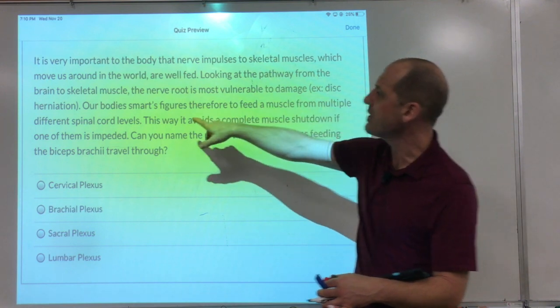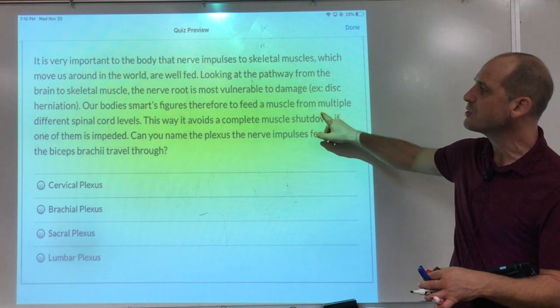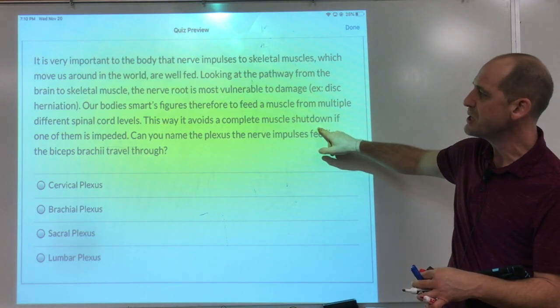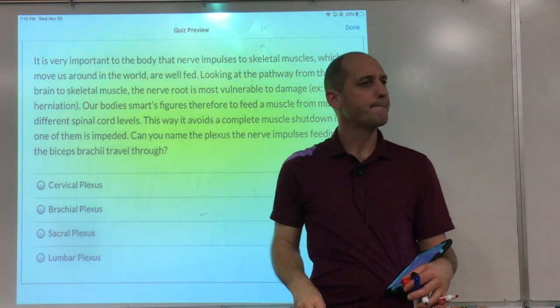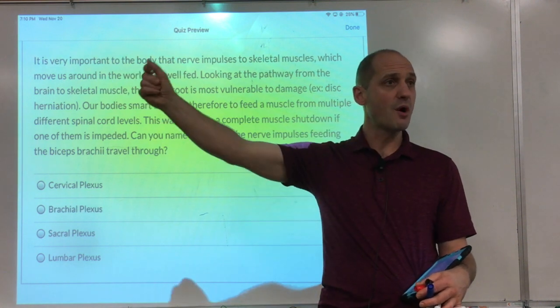Disc herniation. Our body is smart and figures therefore to feed a muscle from multiple different spinal cord levels. This way it avoids a complete muscle shutdown if one of them is impeded. Can you name the plexus the nerve impulses feeding the biceps brachii travel through? The brachial plexus. Everything up in the upper arms, brachial plexus.